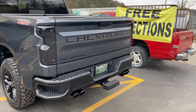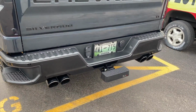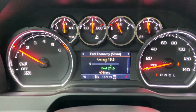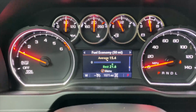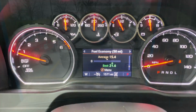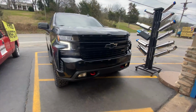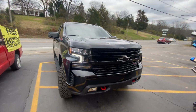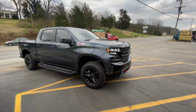Not bad. Let you guys hear on the inside. The BORLA Touring Edition. That's Chevy's performance package, part of it. And then an intake comes in too. They put an intake on it.